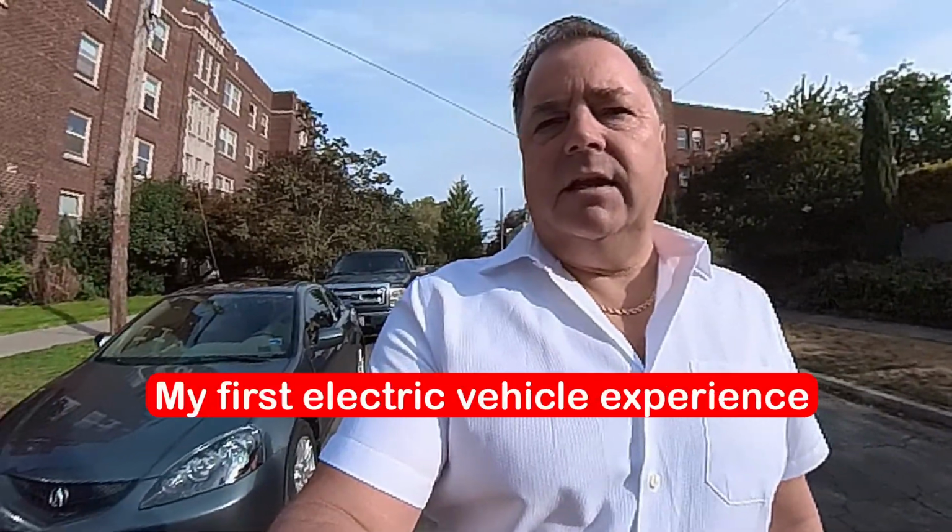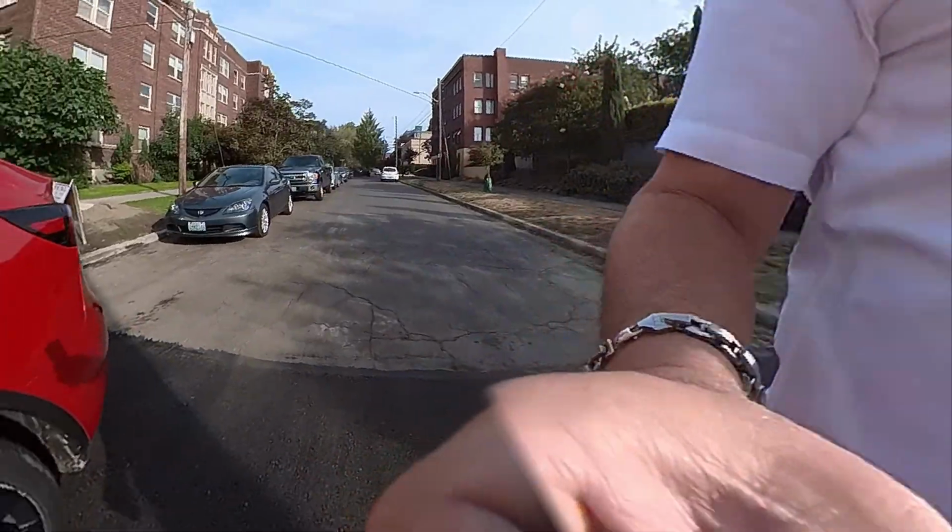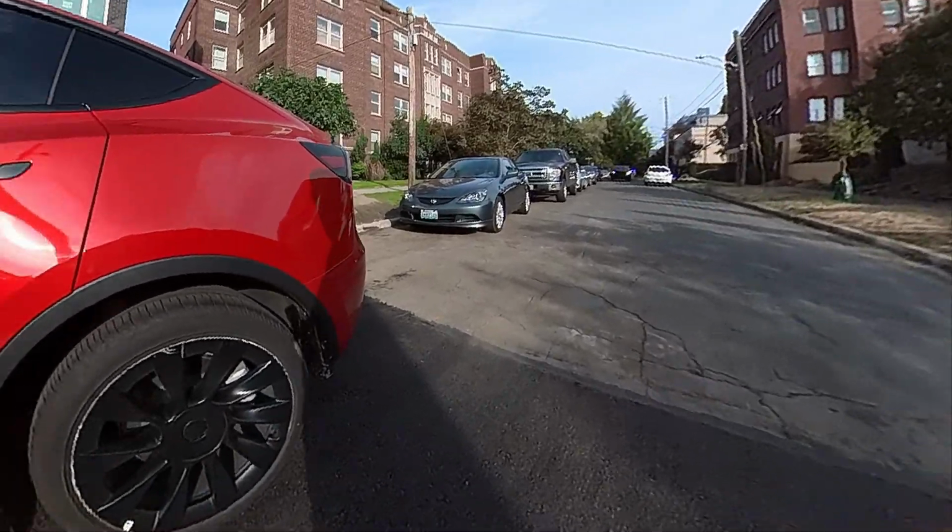So yes, the man of all gasoline has rented a Tesla. I believe this is a Y model. There's dual motor on the back. I don't know what the dual motor really means. And it's a rather interesting vehicle, I will have to say. Looks like somebody really likes the curb on this side.